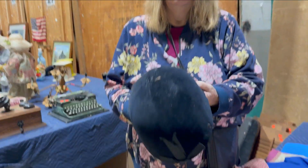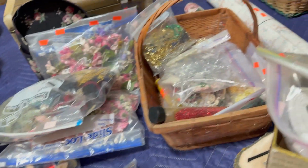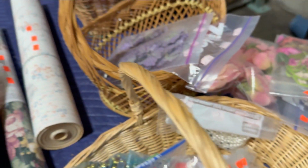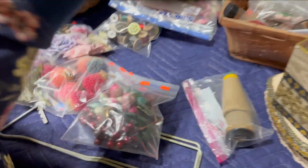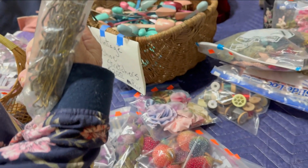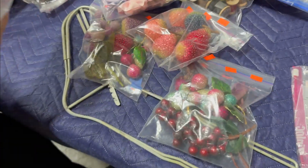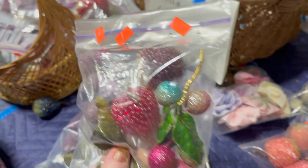I know. I have one though in my booth. I've had it for 5 years and it hasn't sold. Is that just crazy? Well, because it's beautiful. It's velvet. Really designed wonderful. And then look at all the haberdashery. Oh, what do you call these? Haberdashery? No, haberdasheries. What are those? I don't know. Picks. But look at the fruit. Look at the beaded fruit. It's called millinery. Look at the strawberries. They are so cool.